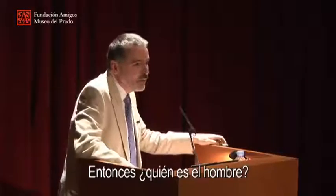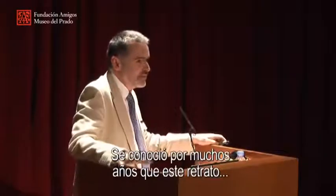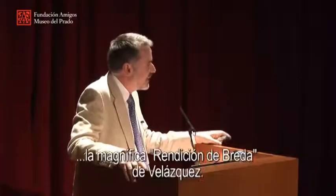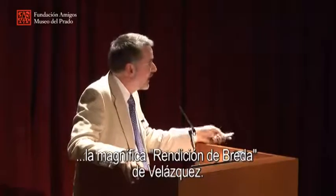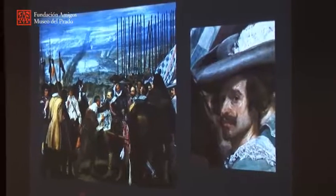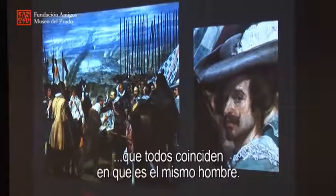So, who is the man? It was known for many years that this portrait was strongly associated with Velázquez's magnificent Surrender of Breda, and in particular, the gentleman here. I think everyone agrees that this is the same man.